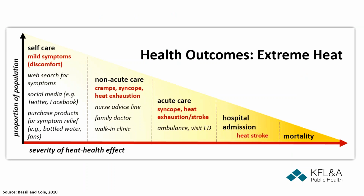So now let's put this in context of what it looks like for a climate event like extreme heat. You can see that as the severity of health effects increases, generally the proportion of the population experiencing that health effect decreases. So the most sensitive signal may be mortality, but that will hopefully be rare, and we may miss the true impacts of that heat event on a population. On the other hand, less severe impacts are common, but difficult to measure. That said, there are viable syndromic surveillance applications using Twitter or Facebook or even web searches, but our approach is to measure those seeking acute care.